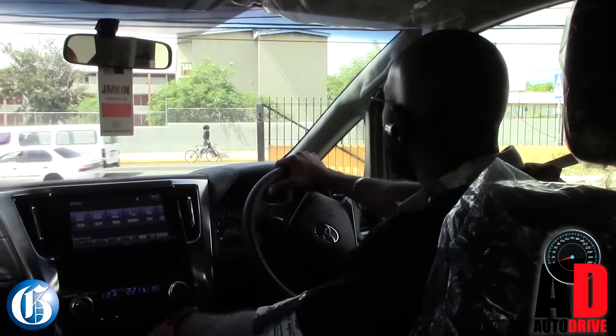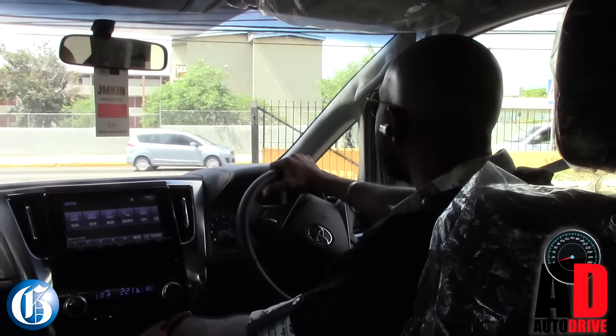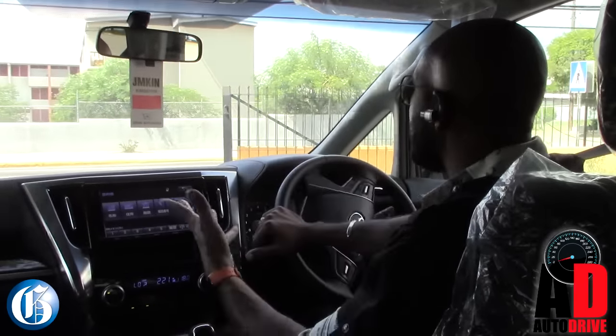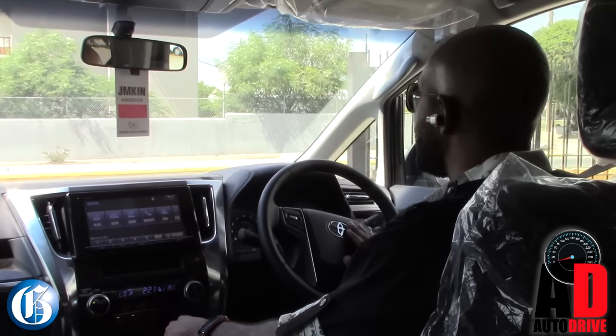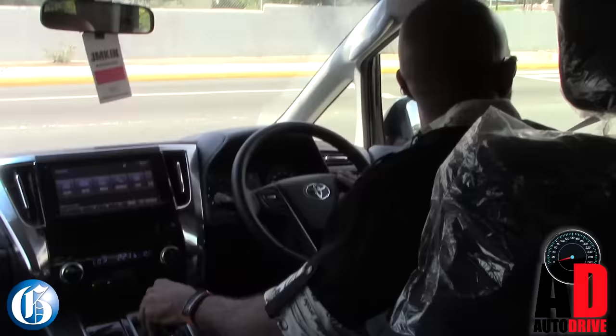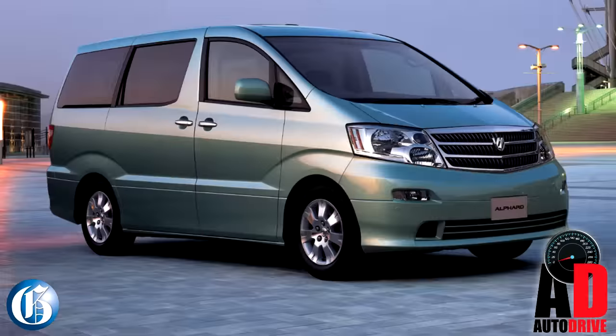Now we're in the 2015 Toyota Alphard. And this isn't a vehicle that you're going to see a lot in the Western Hemisphere. It's a vehicle that's mostly popular in Asia. So you're not going to see much of them. I mean, it's in its third generation now, and there aren't a lot of them on Jamaican roads, but you'll see a couple first generation ones.